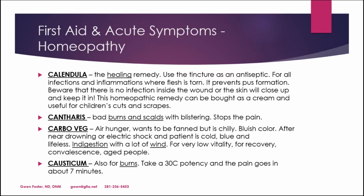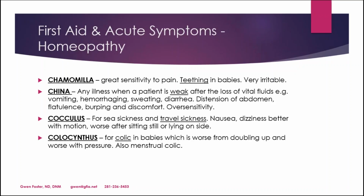Causticum is for burns. Take 30C potency, and the pain goes in about 7 minutes. So causticum can be a very fast remedy for pain, in burn pain, but for pain in general. It can be very quick, like it says, 7 minutes, which might be useful when you're dealing with a child. Chamomilla is for great sensitivity to pain, teething in babies, very irritable. Chamomilla is a great remedy for calming. We'll talk about it again under the other remedies because it's also under the herbal category.